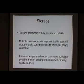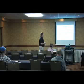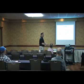Storage: secure containers if they're stored outside. Multiple reasons: theft, vandalism. Somebody punctures one of those containers or shuttles or opens up the valve, you'd have a costly cleanup. Potentially a human endangerment too.